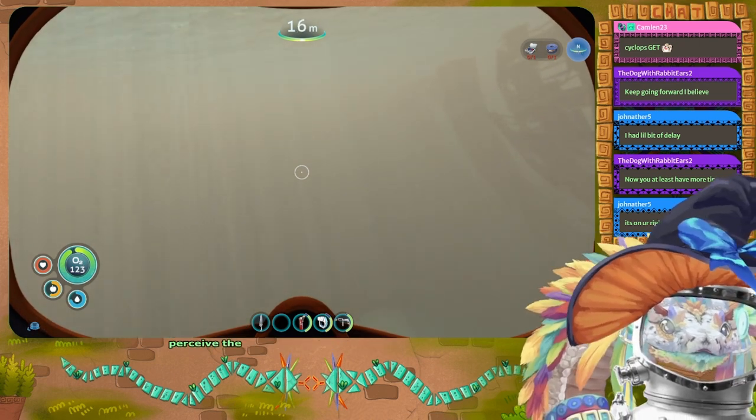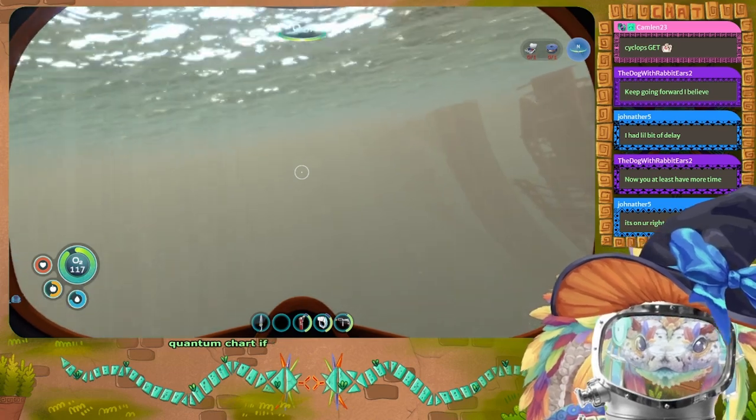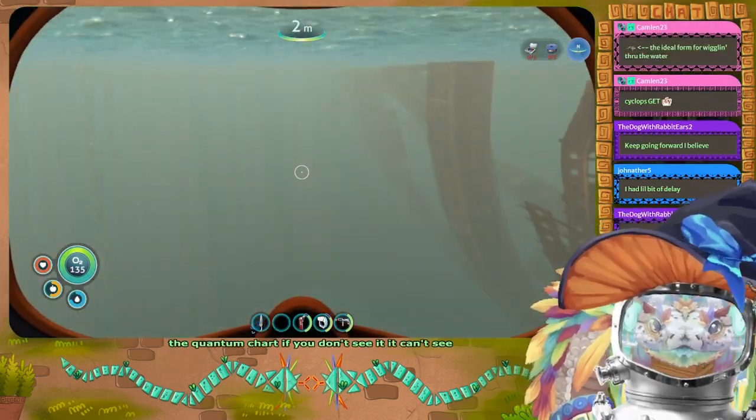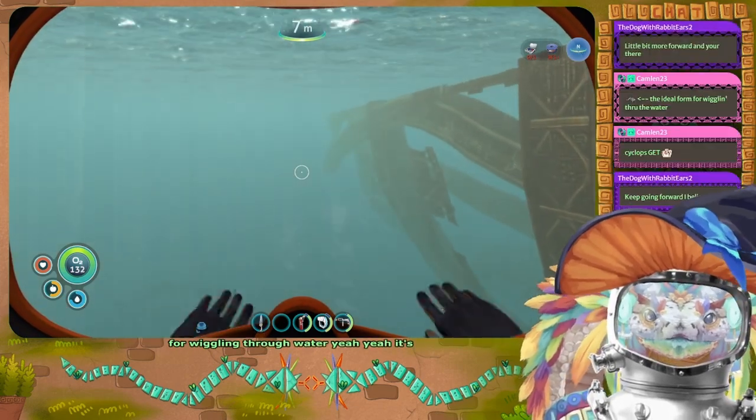Do not perceive the quantum shark. If you don't see it, it can't see you. The ideal form for wiggling through water. Yeah, it's perfectly aero and hydrodynamic.